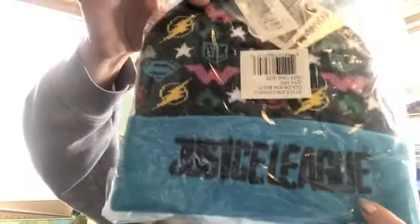But I got this Justice League girls, or boys, winter beanie, $14.67 on Amazon, free shipping. This was my last one. I had 6 of these, I believe, that I bought for about $2 a piece on clearance early last summer, and they have all sold now. So that's my only Amazon sale going out today, and then these other 4 are on my main eBay account.